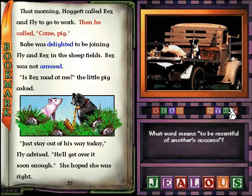Then he called, "Come, pig." Babe was delighted to be joining Fly and Rex in the sheep fields. Rex was not amused. "Is Rex mad at me?" the little pig asked. "Just stay out of his way today," Fly advised. "He'll get over it soon enough." She hoped she was right.